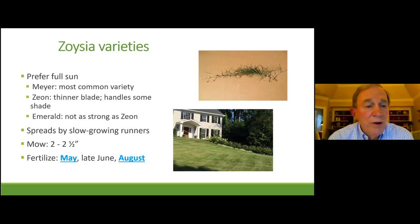Zeon, which has a thinner blade than Meyer. Its virtue is it handles a little bit of shade, like TifWay, but not a lot of shade. The third variety is Emerald. Emerald has been around for longer than Zeon. It looks very much like Zeon. It's not quite as strong, but it's a perfectly good, fine grass. Again, Zoysia also grows by runners, but the runners are a little slower growing than Bermuda.